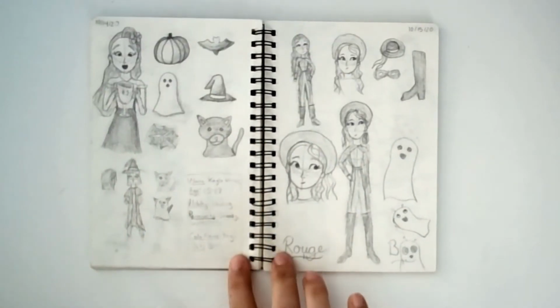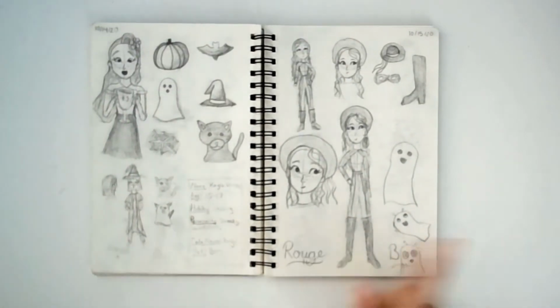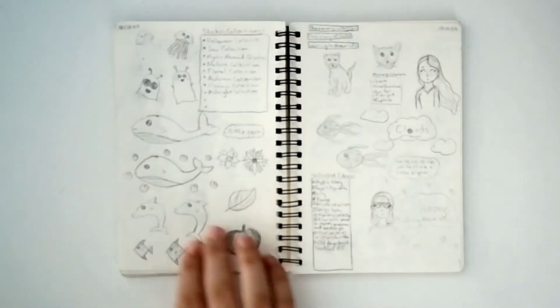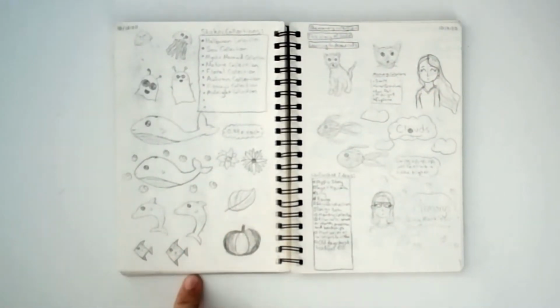This was another character called Rogue. She was supposed to be like a thief, but like a nice thief. I don't know. Here are just some little doodles.